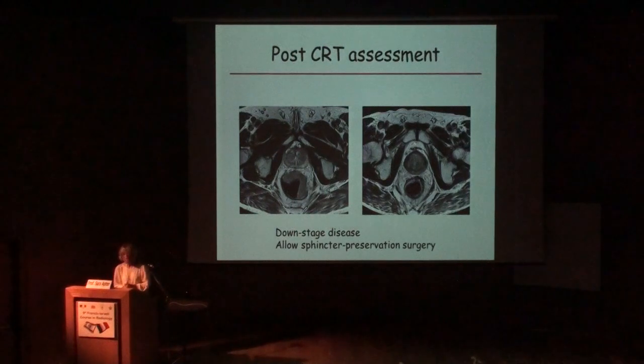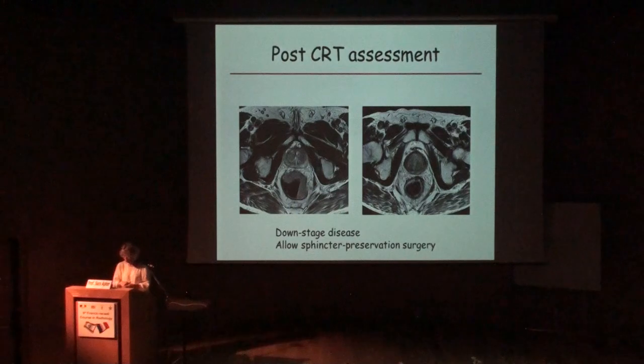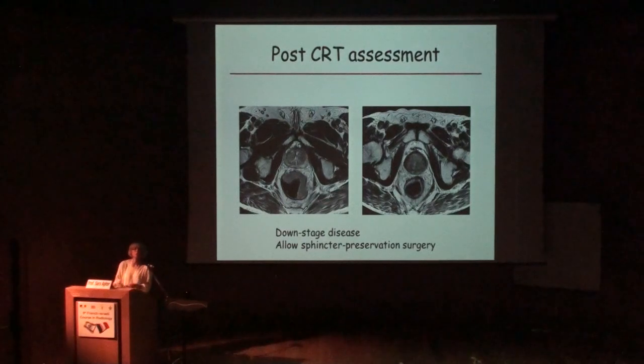So, let's move to the last thing. The next thing is post-CRT assessment. As you see, many of them are coming with advanced disease, so we have work to do. First we do it before, and then we assess them later.